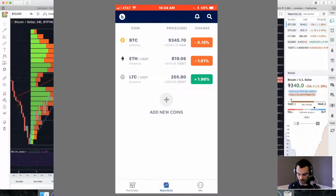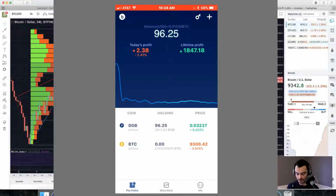You can also go to Me and go through settings. You can see their Telegram, Twitter, Facebook, or feedback. You can donate if you want. But the main thing I wanted to go into is portfolio. So on this portfolio tab, you've got a couple options.